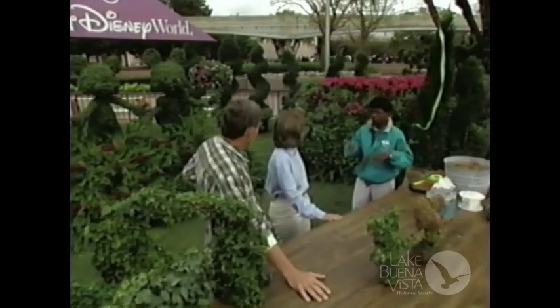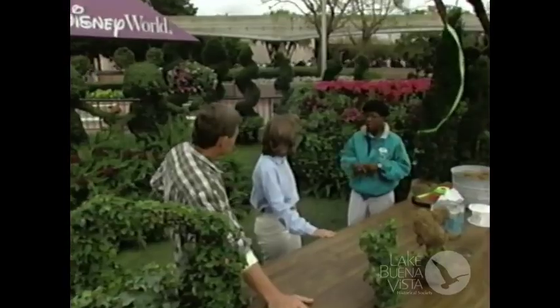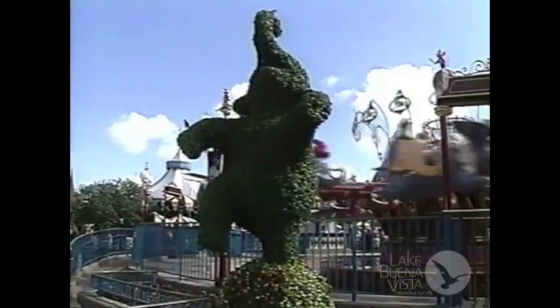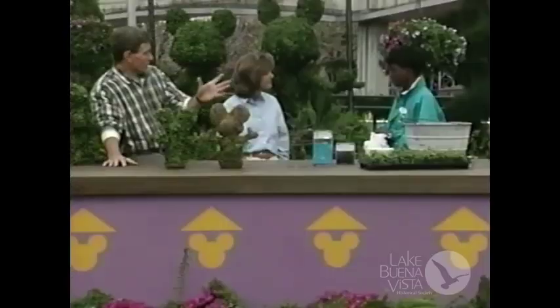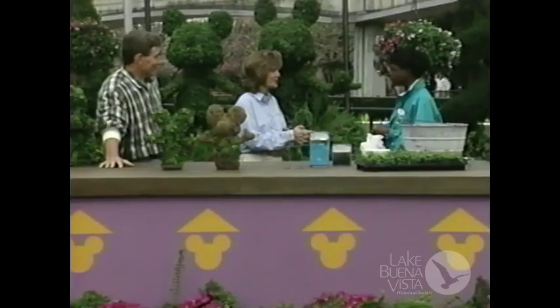Wow. Tell me about the topiary here at Walt Disney World. Well, there's over 175 topiaries throughout all of Walt Disney World property here, and that includes Magic Kingdom, Disney MGM Studios, Epcot, Village and Marketplace. They're also throughout the resorts, aren't they? Yes, at the different hotels, like the Contemporary resort. Now, Disney has its own unique style. How does that work with you guys?